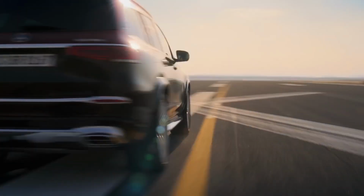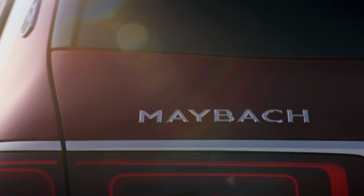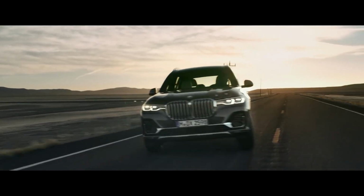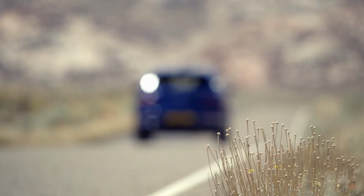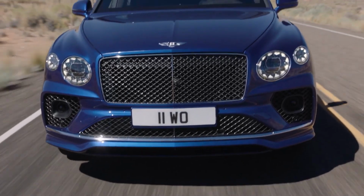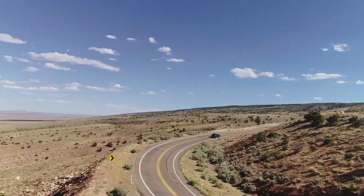The Mercedes-Maybach GLS has a twin turbocharged V8 engine, which makes 558 horsepower. Another Q9 rival, BMW's X7, has a twin-turbo 4.4-liter V8 that delivers 523 horsepower. Among its rivals, only the Bentley Bentayga has a better horsepower rating than the Q9 with a 6.0-liter W12 engine that produces 626 horsepower and 664 pound-feet of torque.